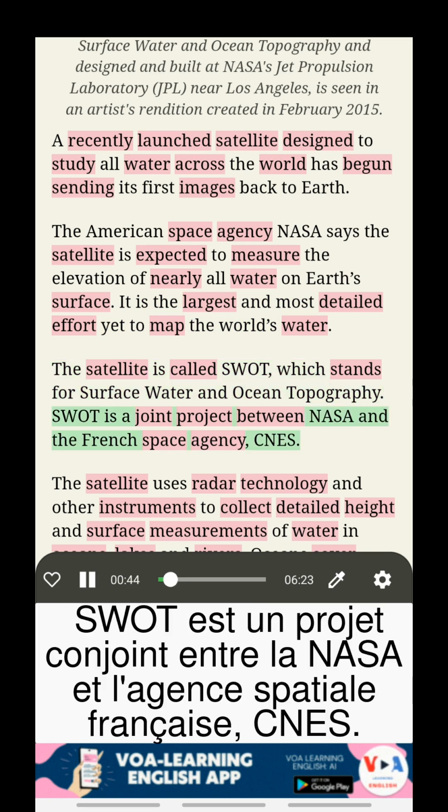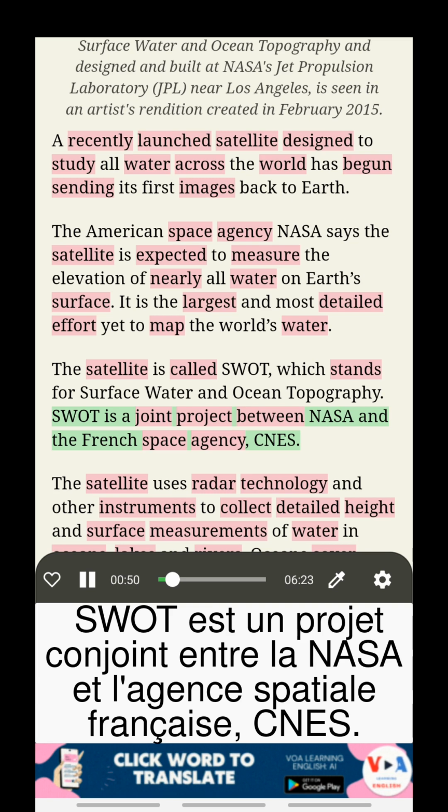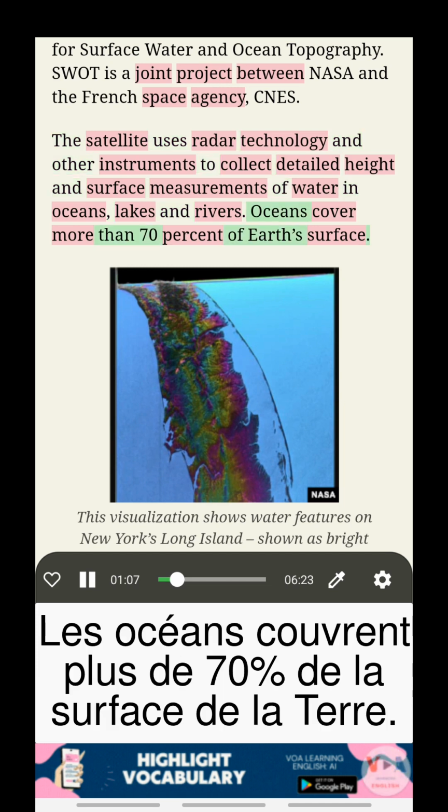SWOT is a joint project between NASA and the French space agency CNES. The satellite uses radar technology and other instruments to collect detailed height and surface measurements of water in oceans, lakes, and rivers. Oceans cover more than 70% of Earth's surface.